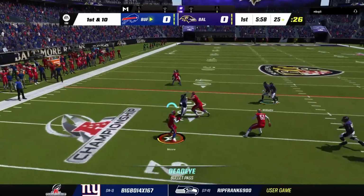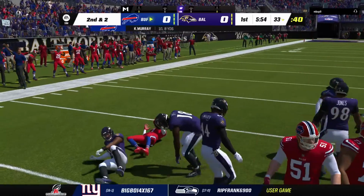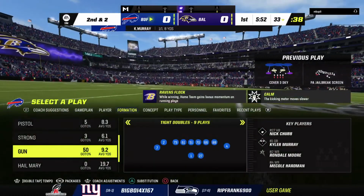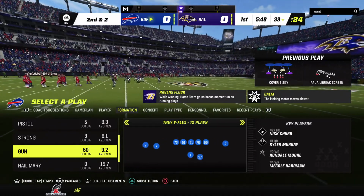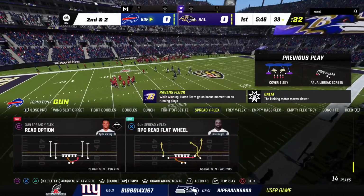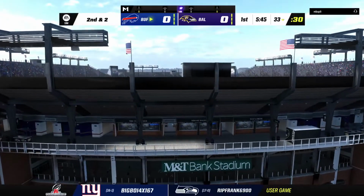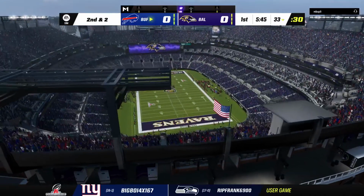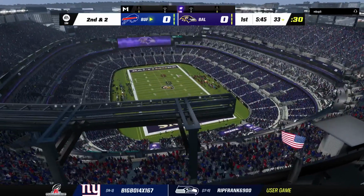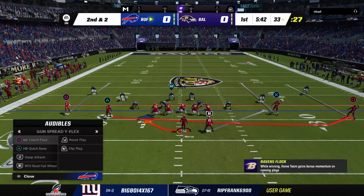On 1st and 10, here's Murray. Looking left side, that's caught by Moore. And he's upended at the 33, following a good pickup of 8. A good safe pass there right off the bat. That's almost a rhythm play. That's what we like to call it. Get them into rhythm early, something safe, something they're confident about, something they feel good. And once that's completed, then you just keep moving from there because the confidence elevates. Here's a 2nd and 2 now from the 33.